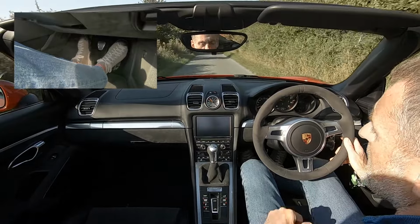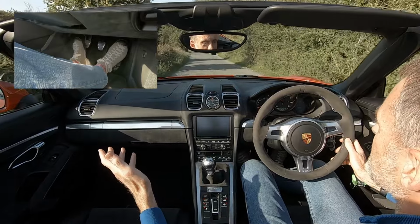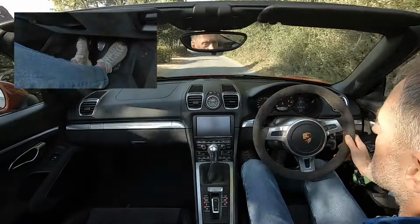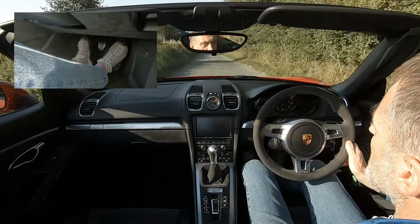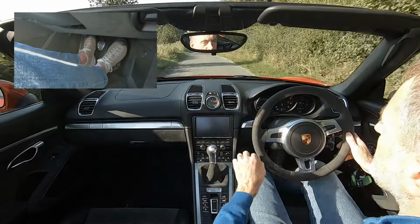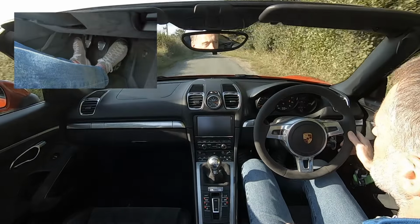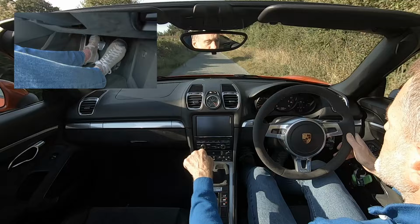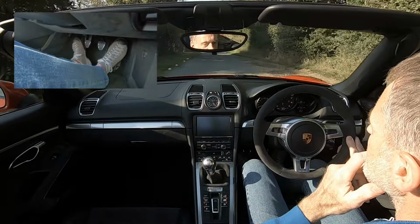If I change up into third gear now and try and change down, there's no auto blip. I have to rev match myself. So PSM off in Sport Plus disables auto blip, rev match. Third gear down to second, that's me doing that. Up to third, up to fourth. Into third, that's me doing that. Into second, that's me doing that too.